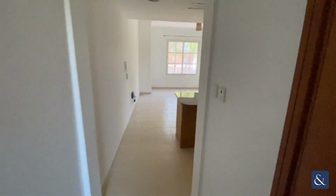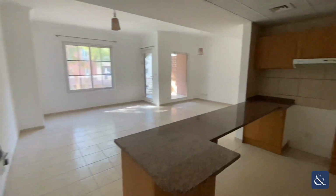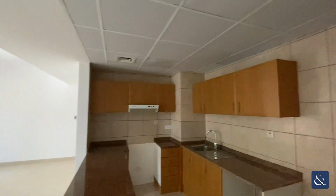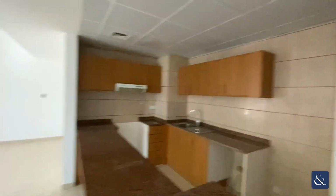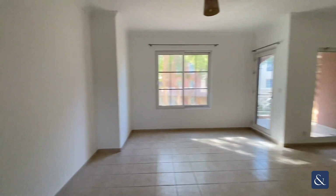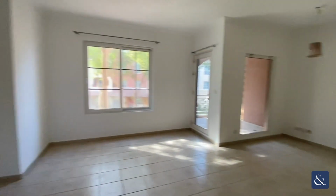Leading towards the living room, you've got an open plan kitchen with a big breakfast bar. This apartment's offered unfurnished. And then you've got the big living space here, enough room for your living area and your dining room.